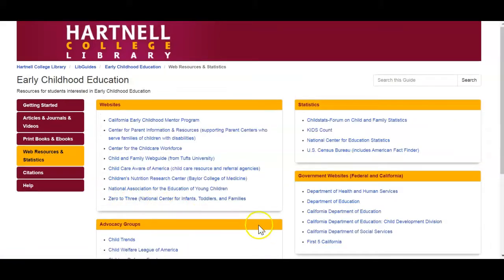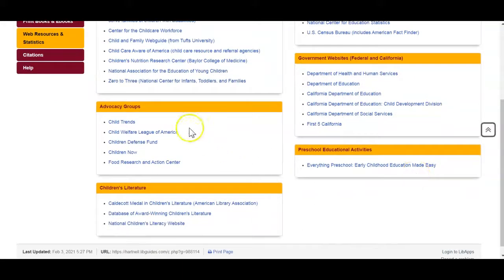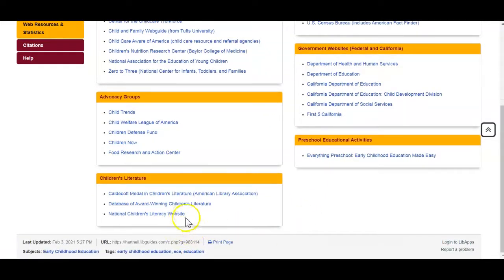Web resources and statistics include lists of credible websites that address issues of early childhood education. Websites, statistics, some government websites, advocacy groups, and here's one that has a link to a website with fun activities, including songs and poems, as well as links to websites on children's literature.